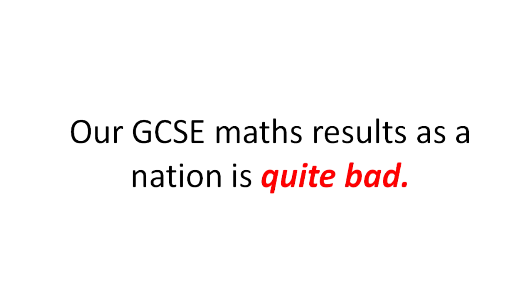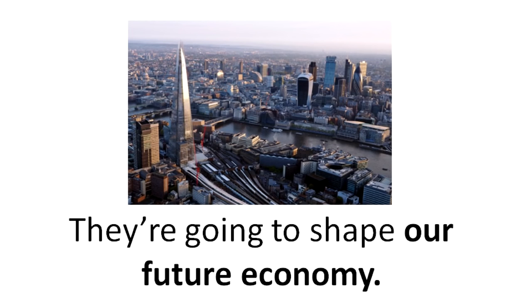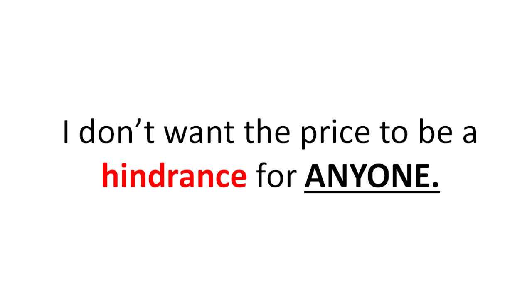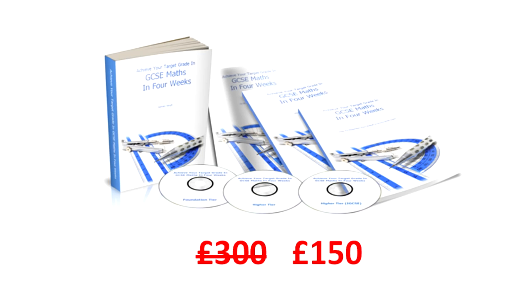Truth be told, our GCSE maths results as a nation are quite bad, and I feel the UK student population has so much more to offer. Not only that, but our kids are the future. They're going to shape our future economy. That's why I want every kid in the country to have this revision system. I don't want the price to be a hindrance for anyone, and that's why I'm prepared to slash the price by half to £150. £150 would be money well spent for a full revision program with 8 hours of video tutorials and bonus material.